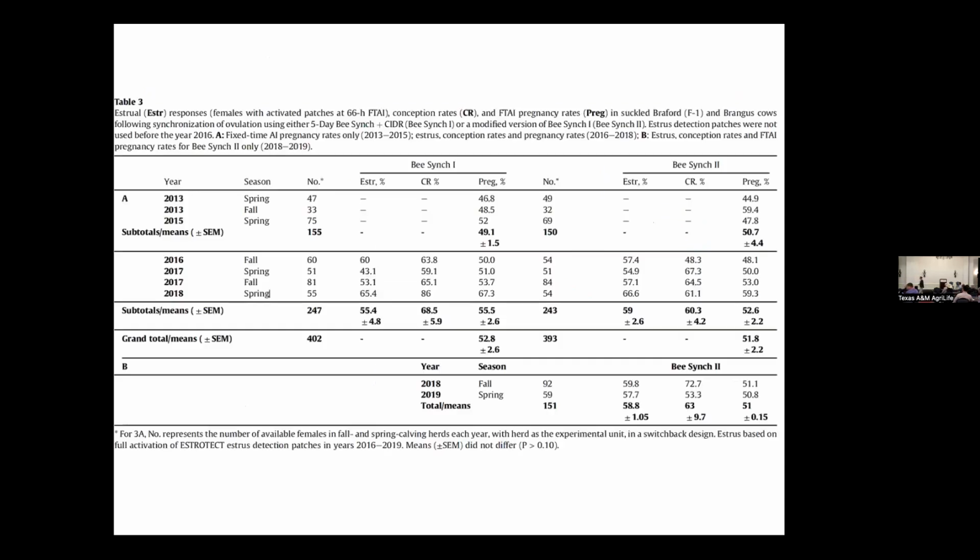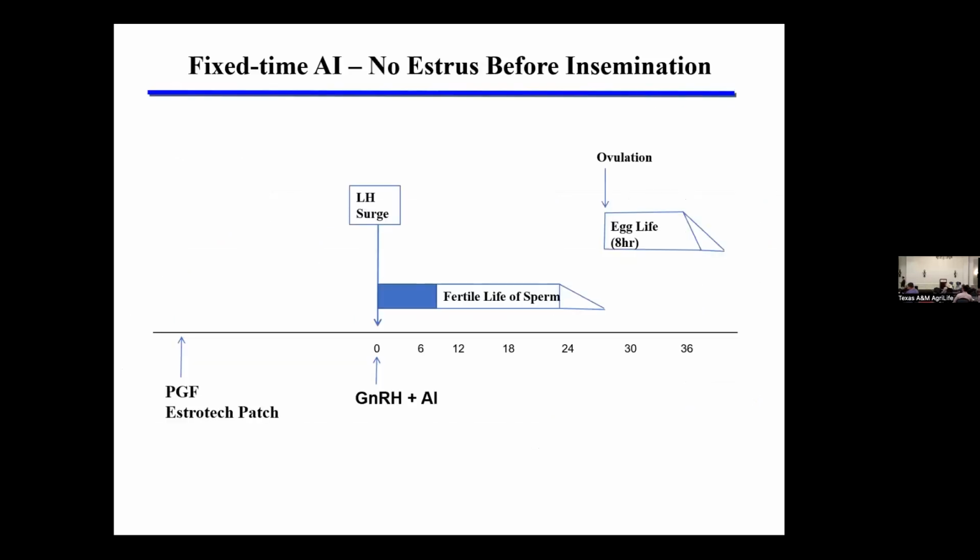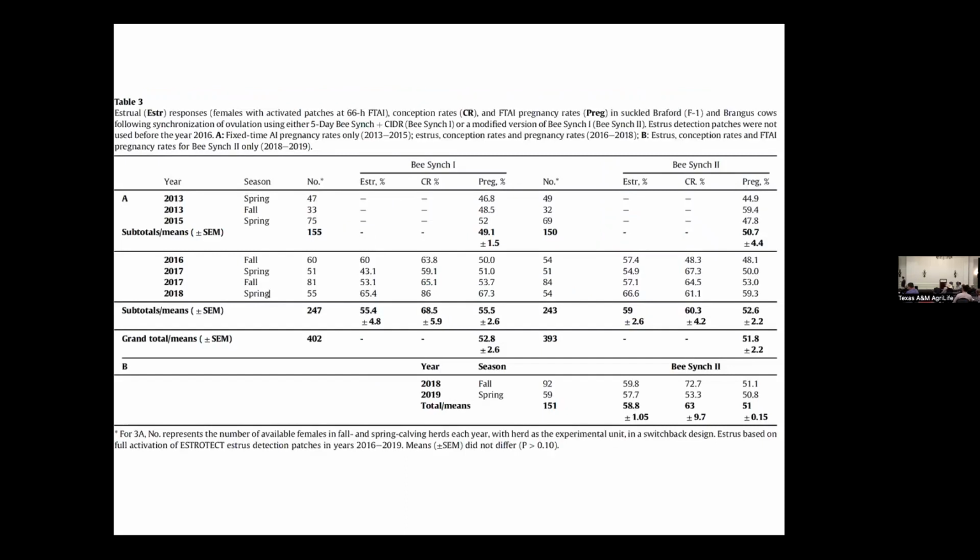All right, so let's look at these a little bit. In a situation of pure fixed time AI, this is unfortunately a very busy table. This is work that was done at the Texas A&M AgriLife Research Station down in Beeville when Gary Williams was there. They spent a lot of time working on BSync 1 and BSync 2, which is approved on the protocol sheet as the PG 5-day Co-Synch protocol for Bos indicus influence females. In their data, they were doing pure fixed time AI. No estrus detection.